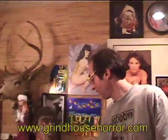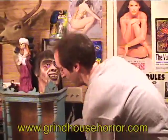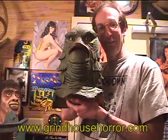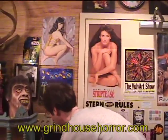These are prop heads. This is an original Creature from the Black Lagoon. And I've put, as you can see, it's quite good. I put a jar in there so it stays nice and firm. So here's the Creature from the Black Lagoon. He's a beauty. And I'm also fascinated with the female forms.